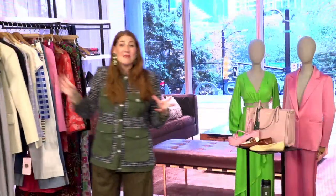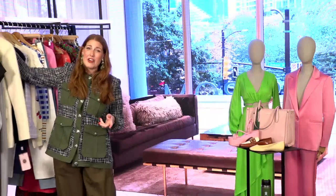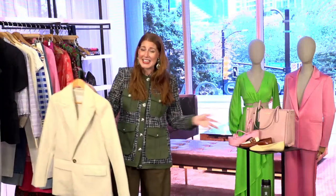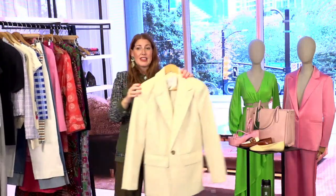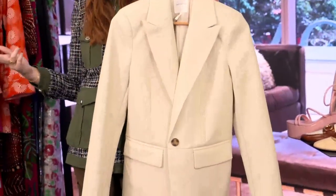All right, I showed a lot of blazers last month as we really honed in on perfected classics. So I have just a couple of my favorites that are new to the floor since we've been together last month. Love this one from Avec Les Filles. This is a great brand for outerwear, coats, also blazers.